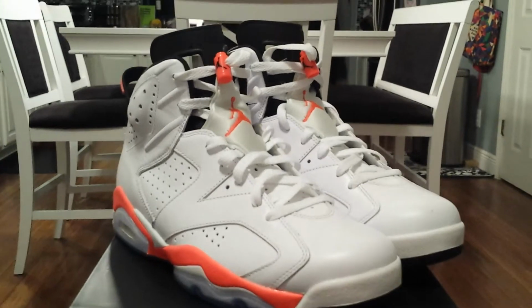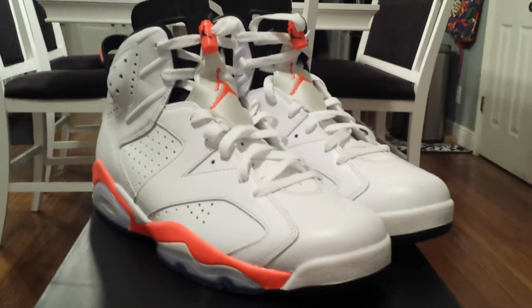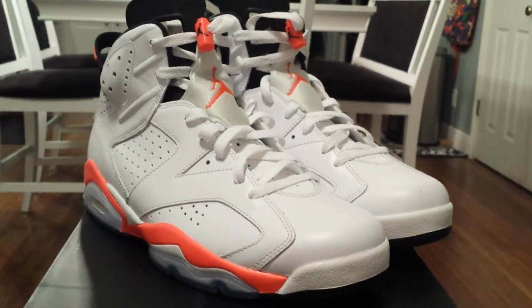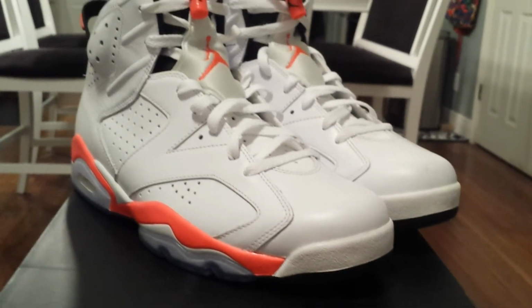This is Sully. Hey, I got a review here on a pair of white infrared sixes that I copped off of eBay, and I think I picked these up for under $90 shipped.